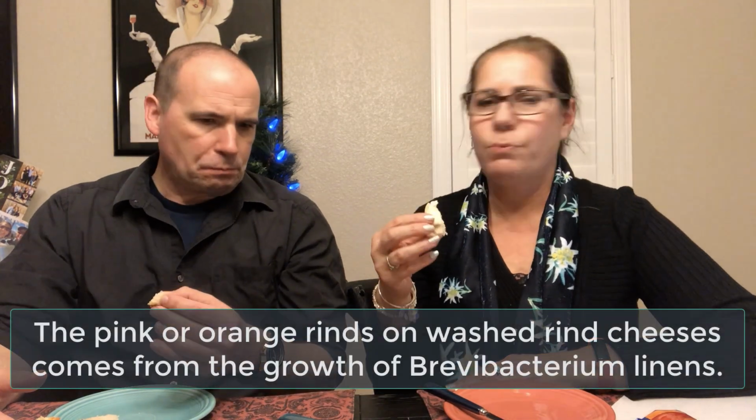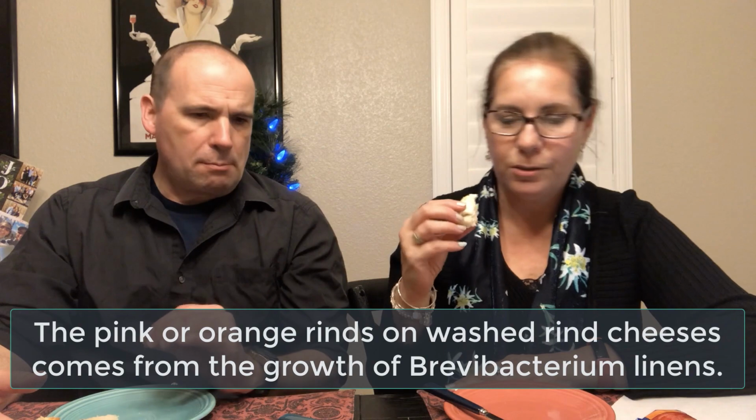Maybe that's it. As far as what they have to say about this one, it says that it's slightly sweet with refreshing grassiness and balanced saltiness. It also mentions the pink color that it gets on the rind sometimes, and that happens a lot with the washed rind cheeses. You get that pinkish color. Yeah, you can see on the edge. That's good. Very tasty. And I got a bit of the rind. It's a little bit gritty on the rind there. A little bit more flavor.